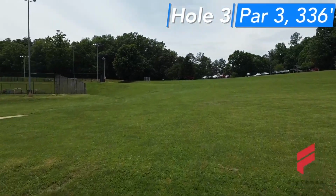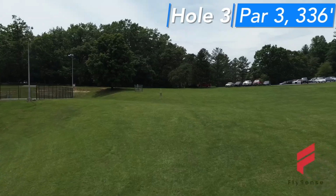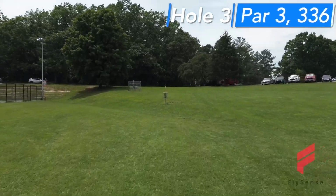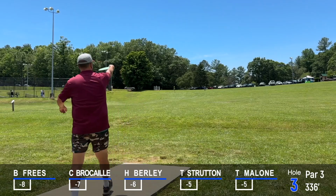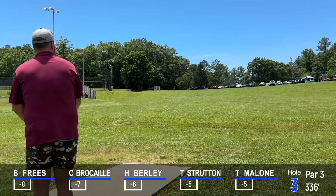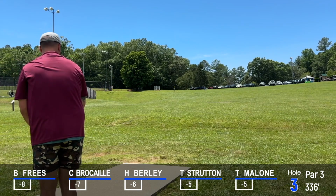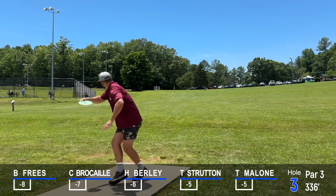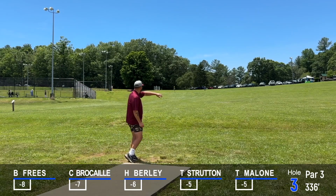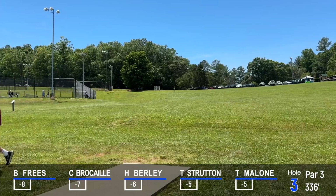Right, hole 3, par 3, 336, and it's an uphill pull. You've got OB on the tennis courts to the left, and if you really launch one, parking lot long, but that shouldn't come into play with this pin position. Swinging in nicely. A little short from Caleb, but he'll have a putt at it.